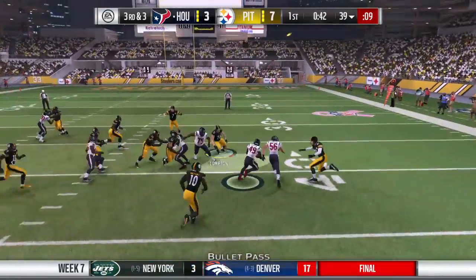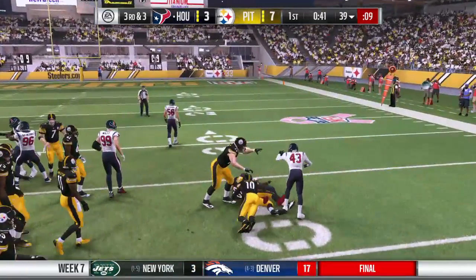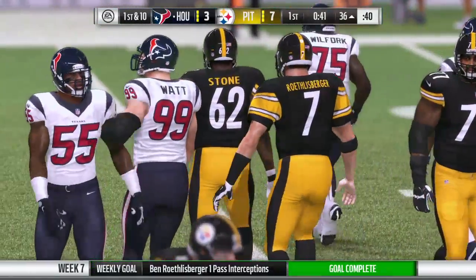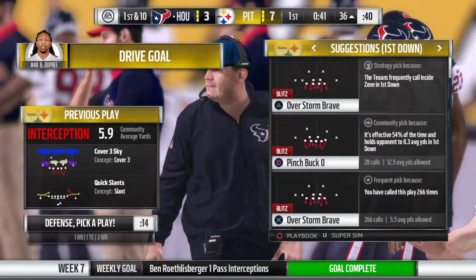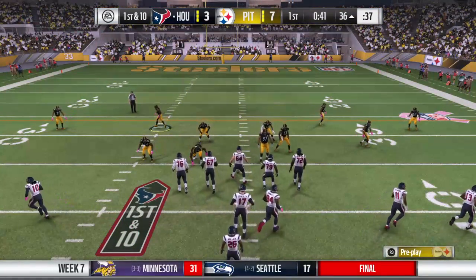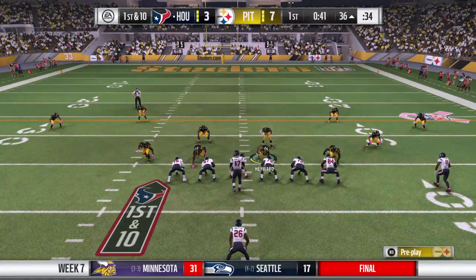Into double coverage, and it's intercepted. A great read, and it's picked off. And he's able to take this one back to the 36-yard line. Well, that's a drive killer right there. Not a really confident throw either. This one was kind of up for grabs, and it's going to come down in the hands of the wrong team.